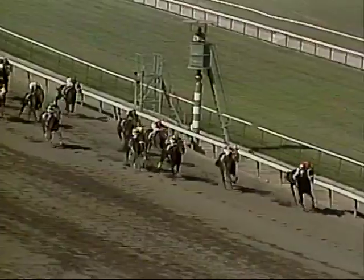It is Capote in front and driving hard. Qualify, gaining ground in second with a furlong to the wire. Capote is full out to hold the lead. He's there by 2. Qualify trying to catch him from the outside. It is still Capote. Qualify with one final surge. No, Capote has won it.